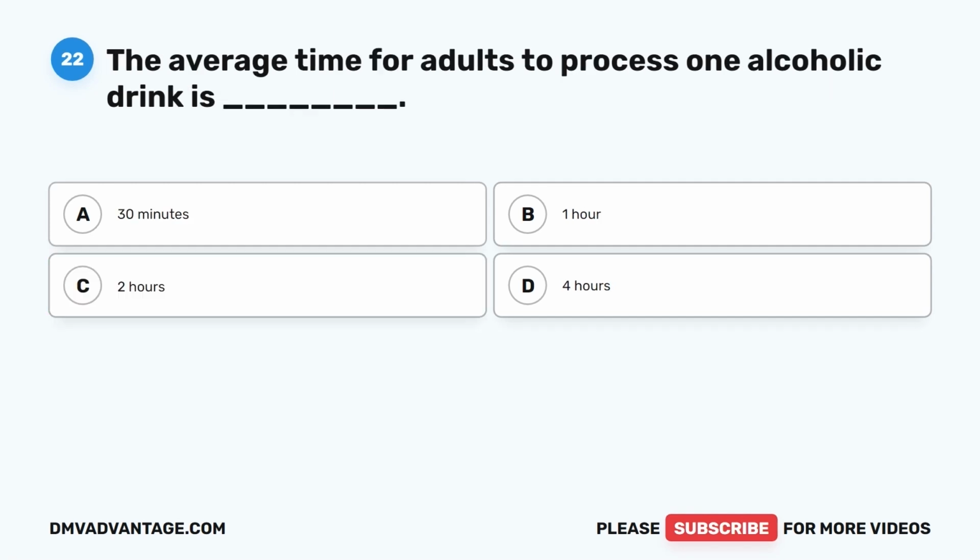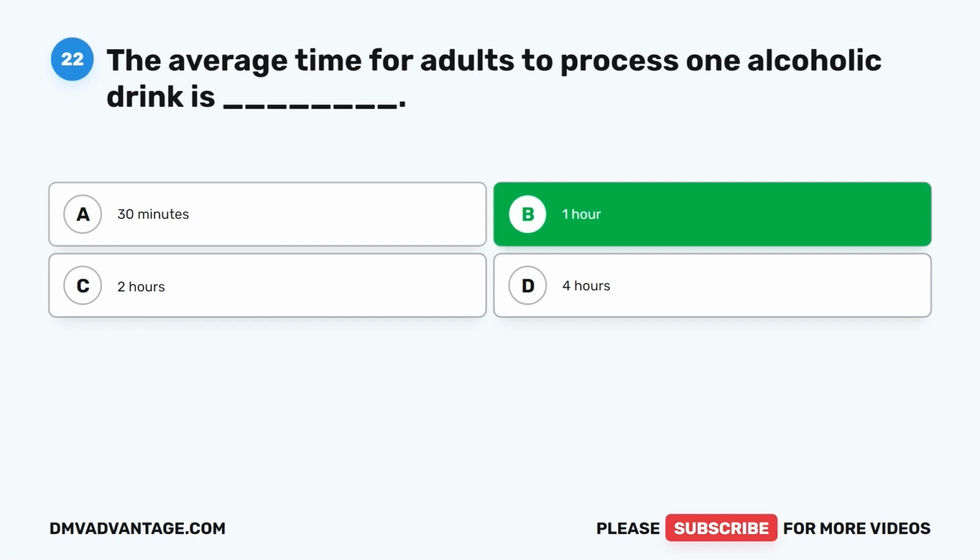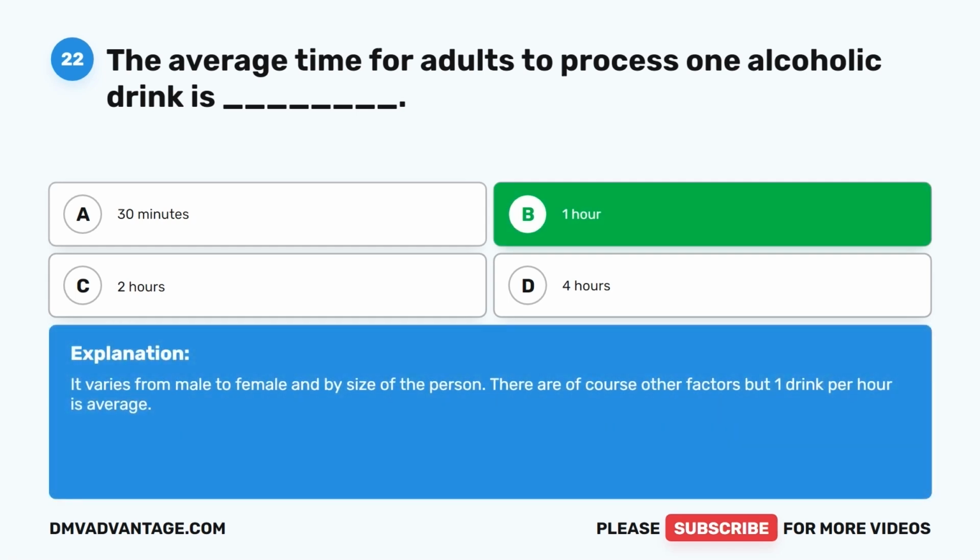Question 22. The average time for adults to process one alcoholic drink is blank. A, 30 minutes. B, 1 hour. C, 2 hours. D, 4 hours. The correct answer is B, 1 hour. It varies from male to female and by size of the person. There are, of course, other factors, but 1 drink per hour is average.